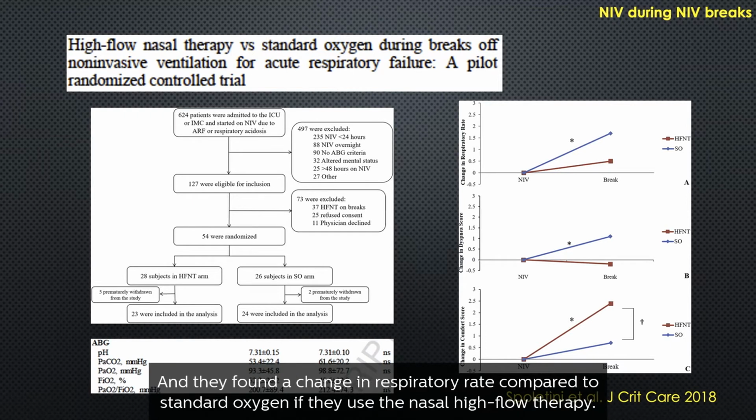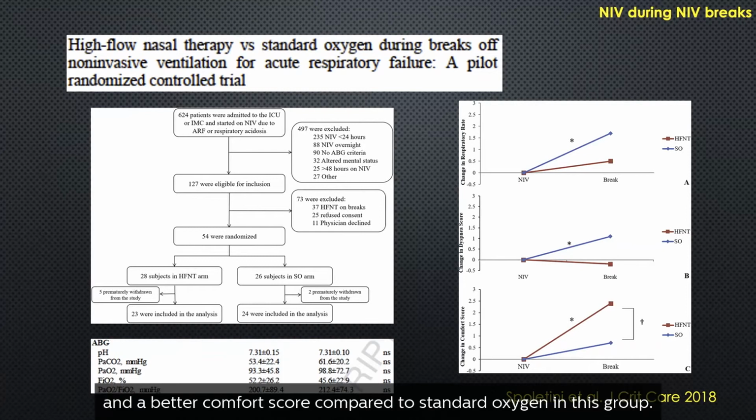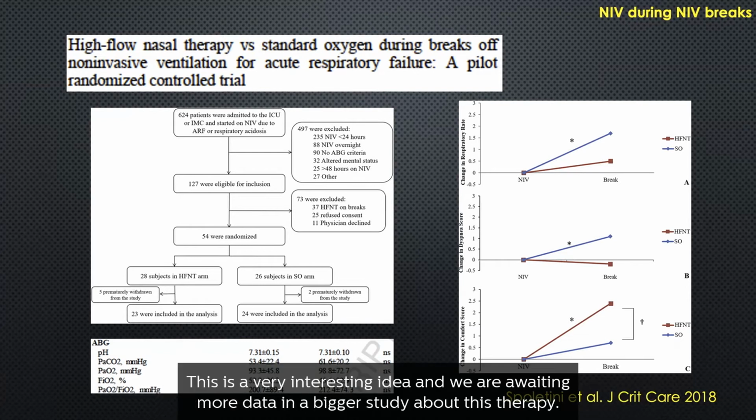And they found a change in respiratory rate compared to standard oxygen if they use the nasal high flow therapy, a better dyspnea score if they use nasal high flow, and a better comfort score compared to standard oxygen in this group. This is a very interesting idea, and we are waiting for more data in a bigger study about this therapy.